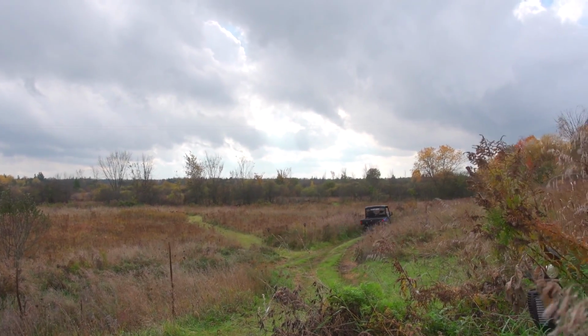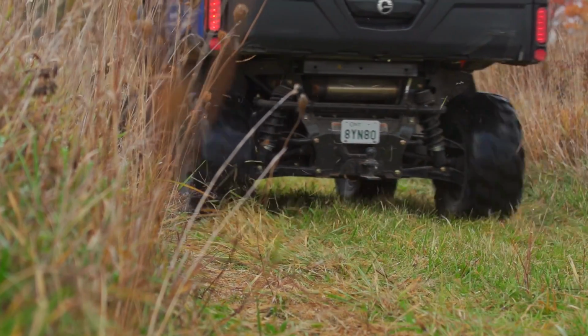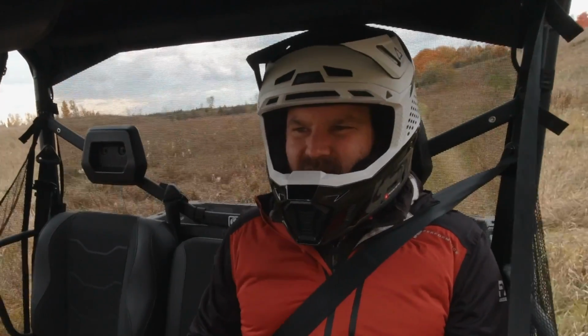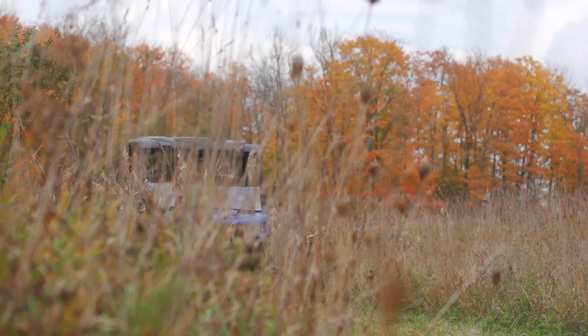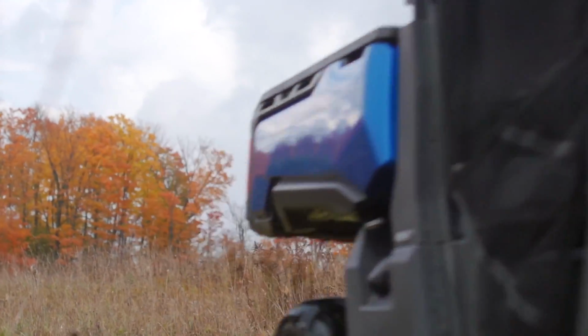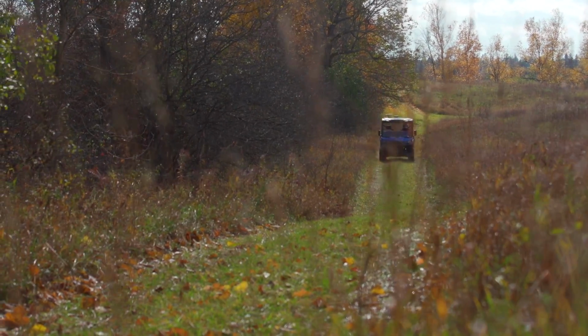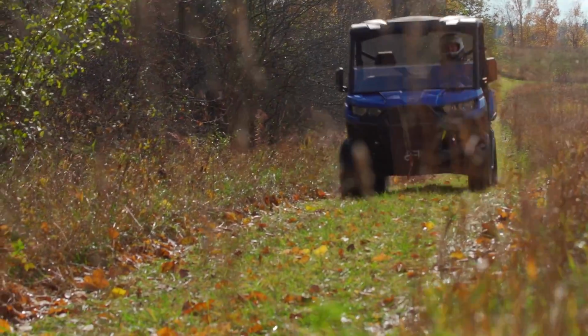Smoothness also translates into things like power delivery. So the HD9 has got a 976cc V-twin. It makes 65 horsepower and it is buttery smooth. It is so smooth. When you want the power, it'll take off and go. The motor is just beautiful in this vehicle. Really, maybe one of my favorites.